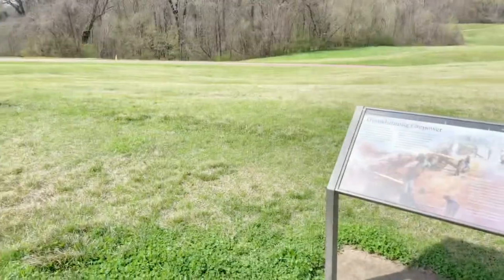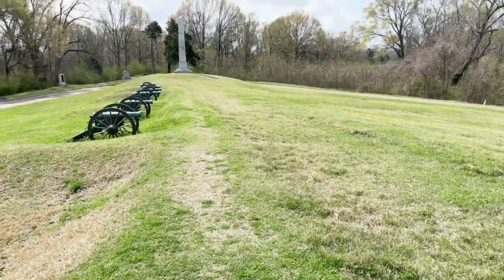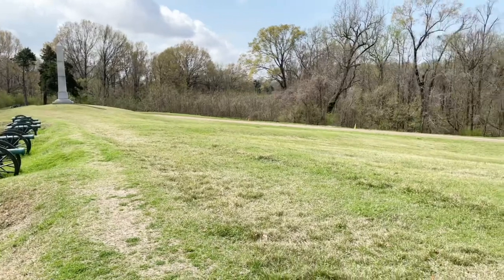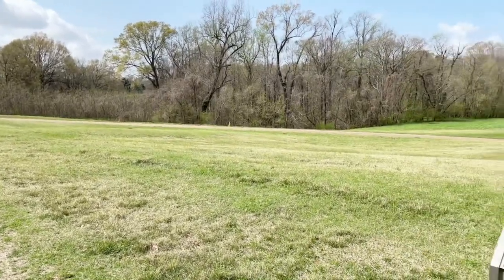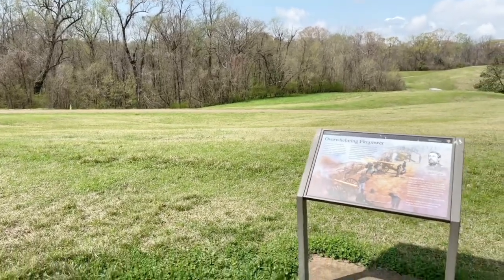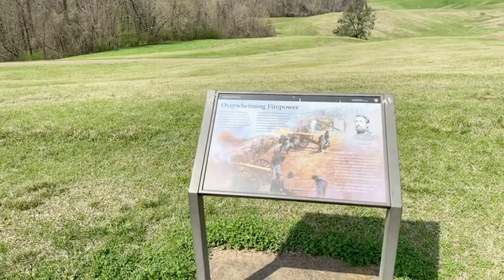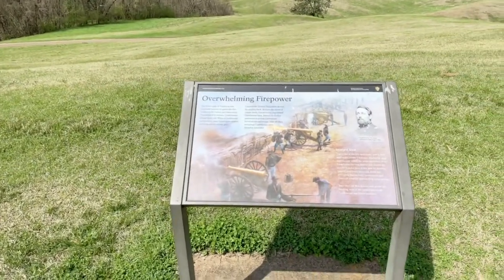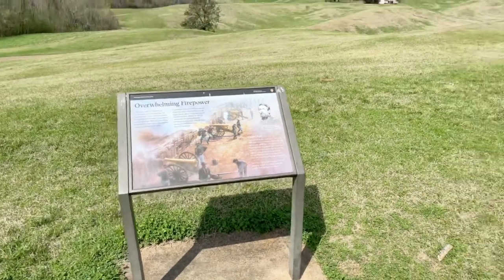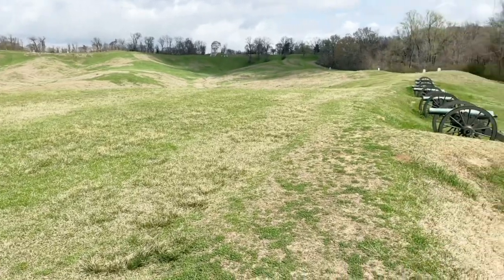All right, so I'm up here on this ridge, which is showing us sort of where the Union cannon fortifications were positioned. This post here talks about the overwhelming firepower that Captain Samuel de Goyer had in having this concentrated area of cannons.